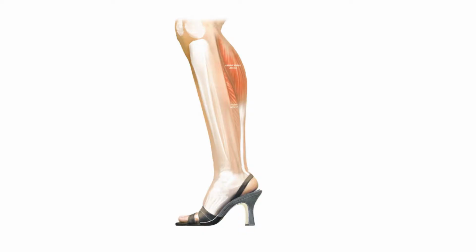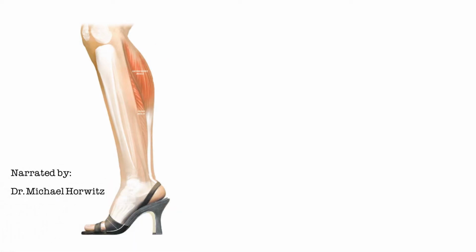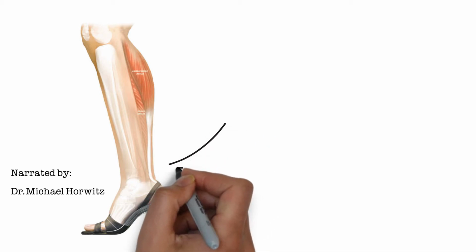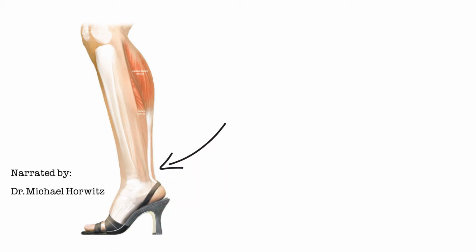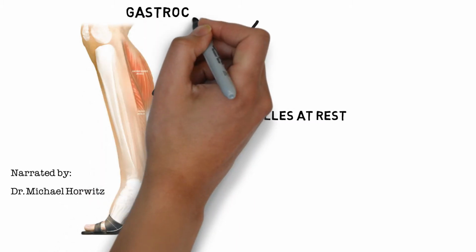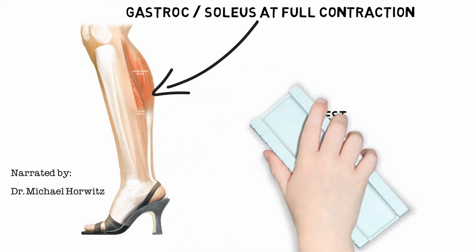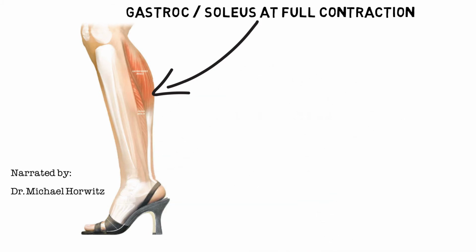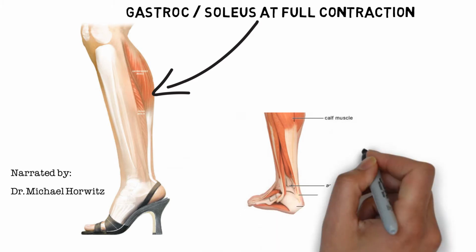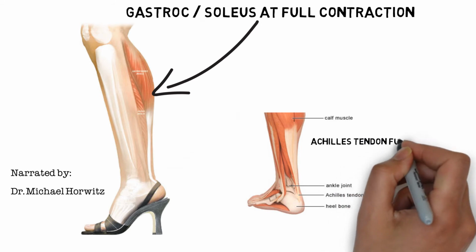The Achilles tendon is one of the strongest tendons in the body, and it has to be to support your weight and propel you. Now, when the foot is plantar flexed, as in this illustration in a high-heeled shoe, the Achilles is not being passively stretched. However, in the same elevated position, the gastroc soleus is at full contraction. That's the calf muscle. Here's the Achilles in a more natural position with the tendon fully stretched.